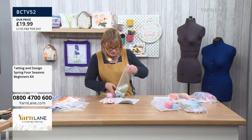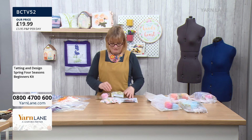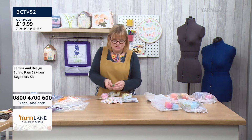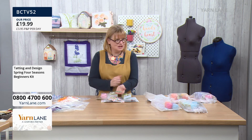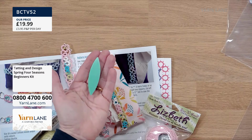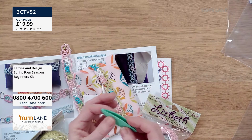And there's loads. Now this yarn comes specially from America because Barbara is such a tatting expert. She doesn't just use any old yarn. She's very insistent it has to be the right yarn. So you get a tatting shuttle, which is the tool that you need. It looks like a canoe, but it's a tatting shuttle. It's a baby canoe.